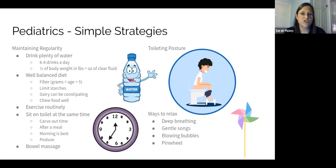So some simple strategies. Now these are going to be if you do suspect constipation with your child, but I think a lot of these are also just really important habits and routines to develop with your child from potty training on. I think the earlier you start these things, the easier it is to ingrain it in them. So the first one being drink plenty of water. Make sure they're getting that 6 to 8 glasses of water a day.